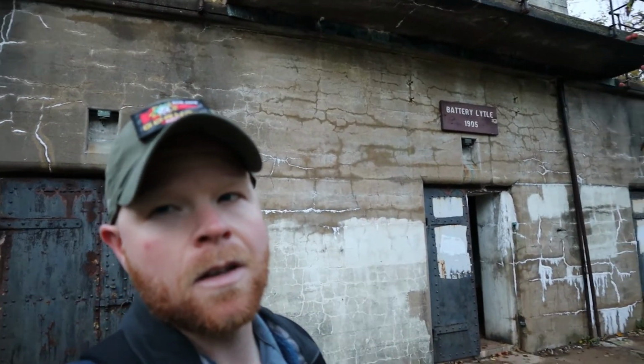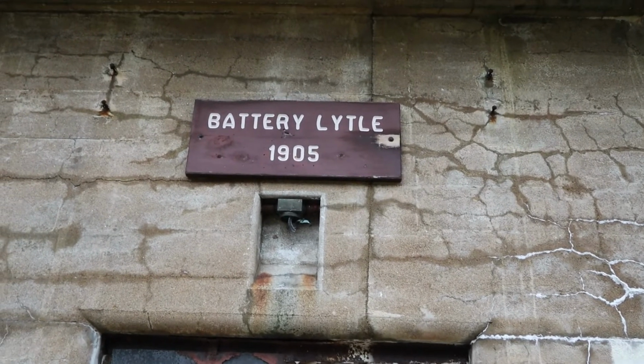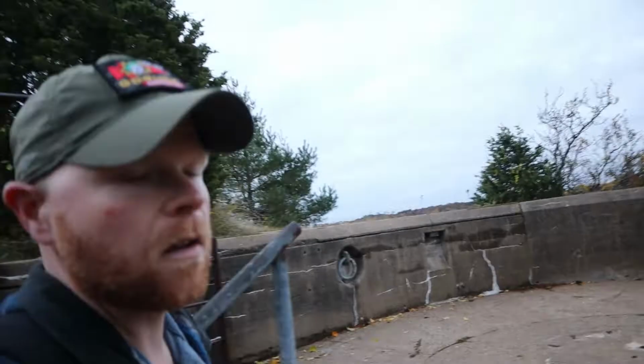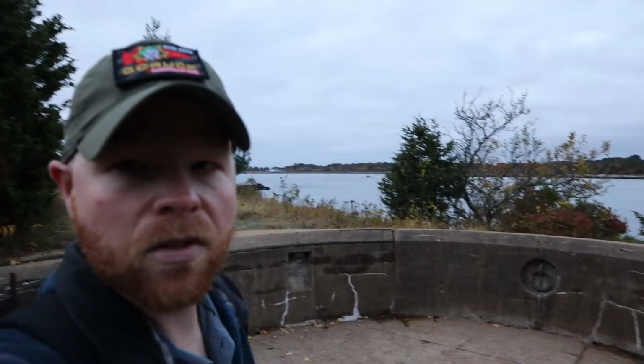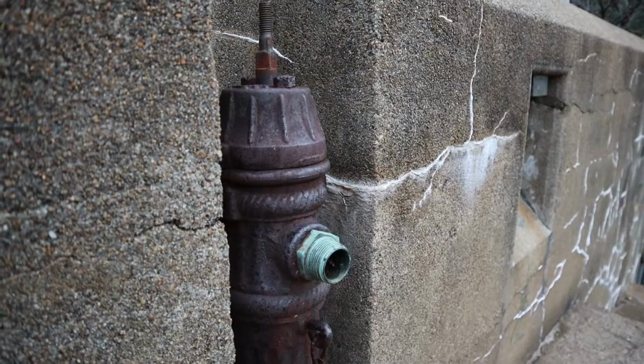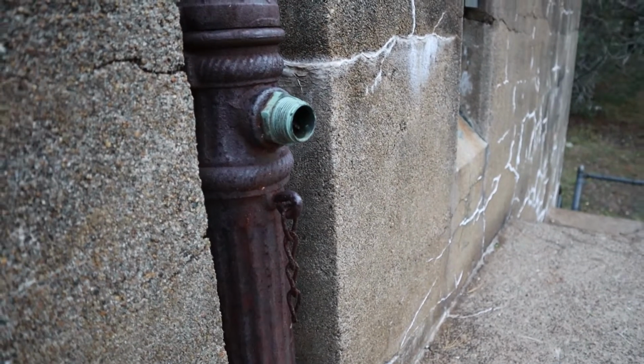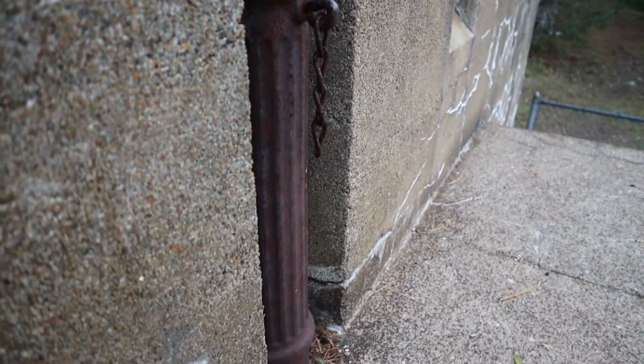So here at Fort Stark, there were 4 batteries. You have Battery Hunter, Battery Haze, Battery Little, and I believe Battery Kirk. The first one we're going to take a look at here is Battery Little. Its armament would have been 2 3-inch guns on pedestal mounts. Here, this is where one 3-inch gun would have been placed. And like I said, they're on pedestal mounts. So this looks like it would have been some sort of fire suppression system for the weapon, maybe.